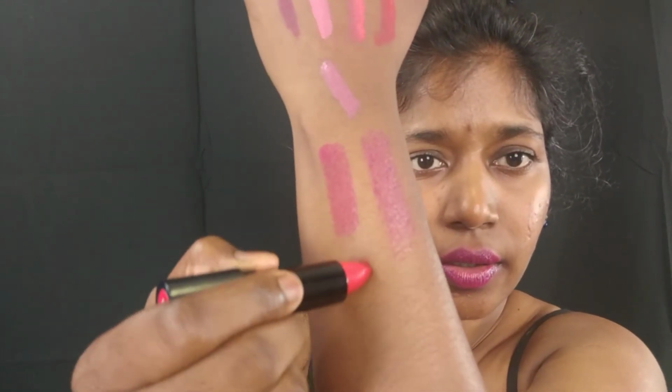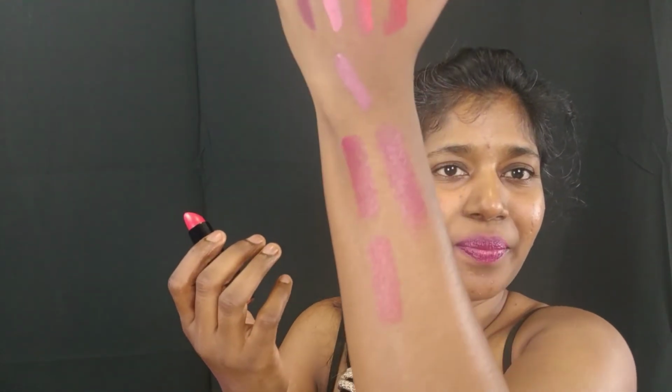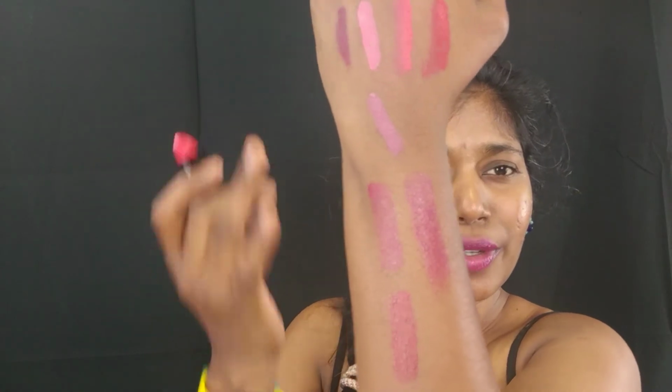So yeah, that's Frenchie. Since these are sheer, I would say that they kind of look similar on my skin tone. Probably if you are lighter, they might look different. So that's Frenchie. And this is Flash. Flash is a coral shade again. Do you see? They all look kind of the same. Not just in the video, even in person, they kind of look the same, if you ask me. Let me just swatch that.